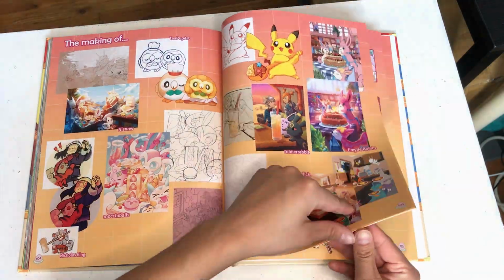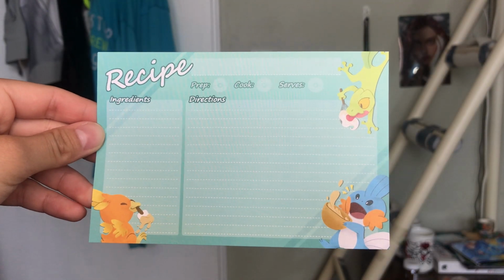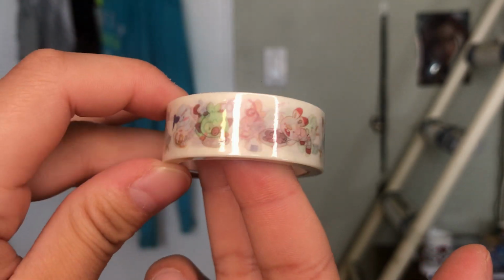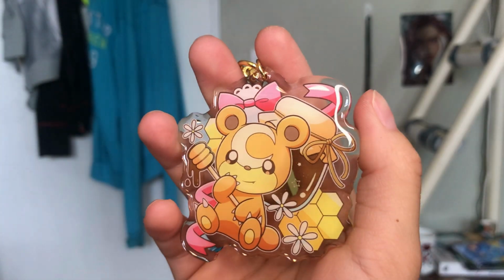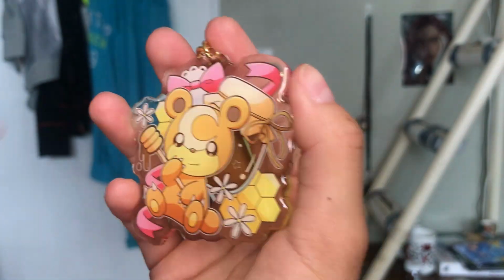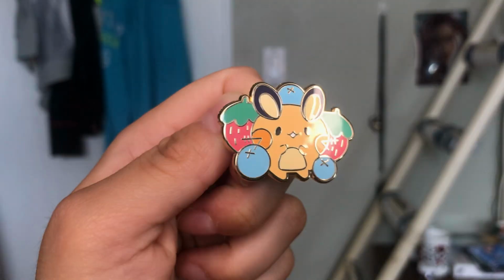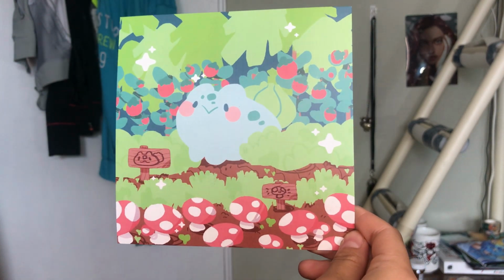And this one, of course, I got the full bundle, which is the Pokenoms Buffet, which I think is the top tier bundle, which includes a physical copy of the Zine, 4 vinyl stickers, 1 recipe card, 1 mini print, 1 memo pad, 1 acrylic charm, 1 washi tape, and all of the digital goods. Moving on to, of course, the stretch goals for this. One of them was an Eevee and Pokemon shaker charm, which is absolutely adorable. At 150 orders, it also had an enamel pin, which is very cute. And for 200 orders, the book actually got upgraded to the hardcover, which it is right now, which is, again, super duper quality.